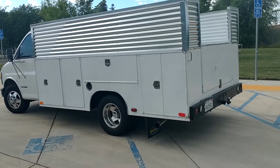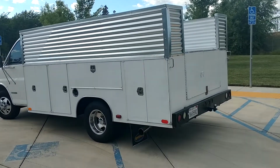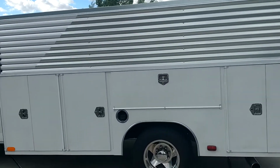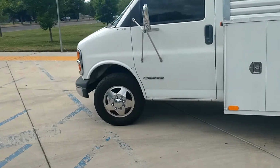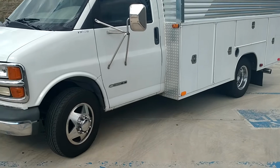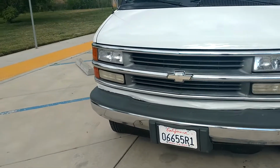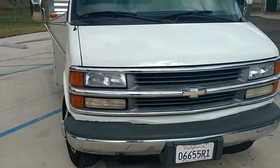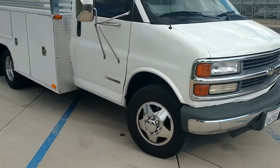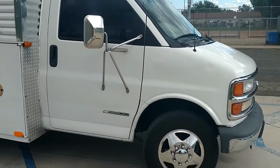I just want to take a quick video of my 2001 Chevy Express Cutaway 3500 dually. Has a 5.7 liter Chevy Vortec engine with 110,000 miles. Very clean.